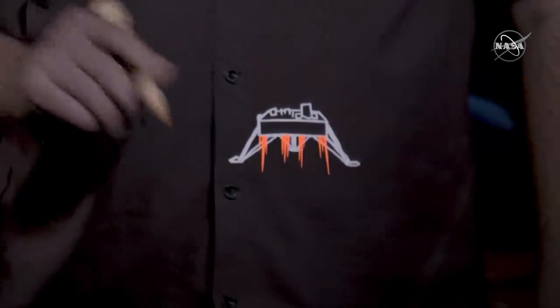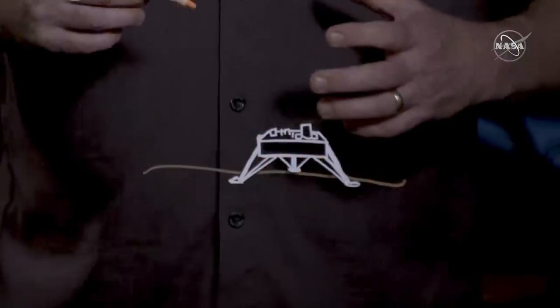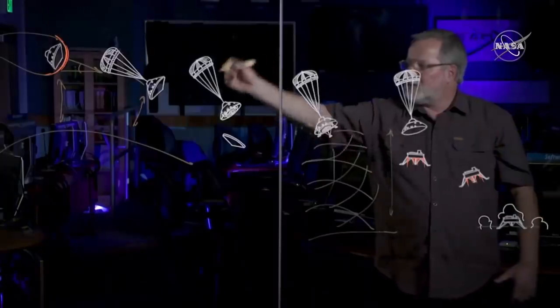The last thing that has to happen is that on the moment of contact, the engines have to shut down immediately. If they don't, the vehicle will tip over. So if all the steps of entry, descent, and landing happen perfectly and we are safely on the surface of Mars, we'll be ready to do some exciting new science. Later on in the program.